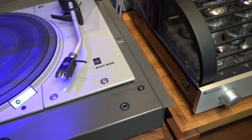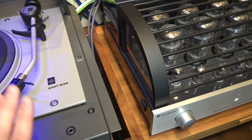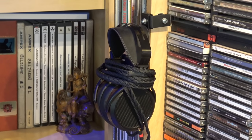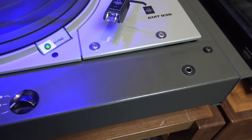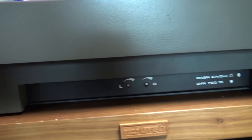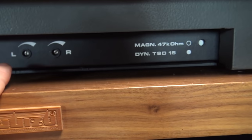I'm sure inside there is a way to regulate this. I don't know how actually, but I'm sure you can. The output is rather high. I also used my HiFiMan planar headphones, and these are very difficult to drive, and they work perfectly here, so no problem. I want to show you here below where you can regulate the output of both channels.